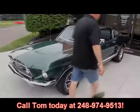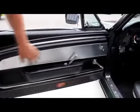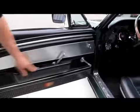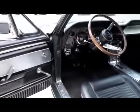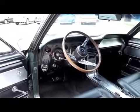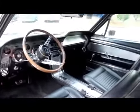Let's check out that interior. Good looking door panels. A couple little scratches here in the aluminum. Armrest is in beautiful shape. All the chrome looks good. The chrome on the dash is gorgeous. That console looks great. Now, let me show them the headliner there.